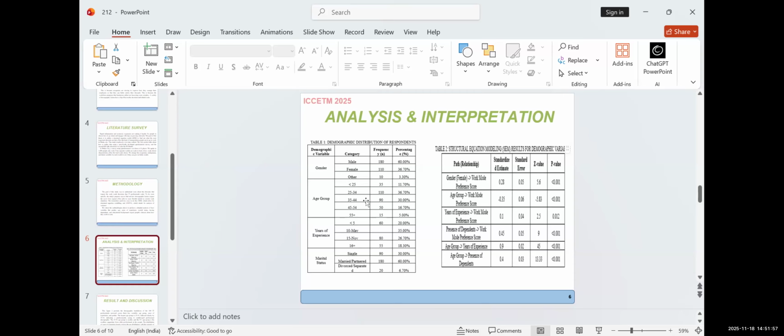Yes, ma'am. In this table, we add the demographic variables: gender, age group, years of experience, marital status. In the category, we add male, female, and others. In the frequency and percentage, the frequency means how many are present: 180, 110, and 10. The age groups are below 25, 25 to 34, 35 to 44, 45 to 54, and 55 above. You've applied SEM here. Yes, ma'am. Why have you applied SEM? Calculating the ratio, error, and estimated standardization estimates.